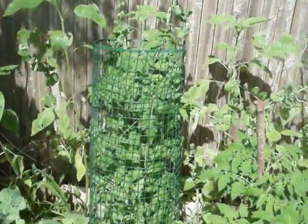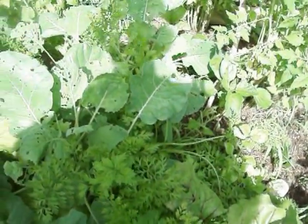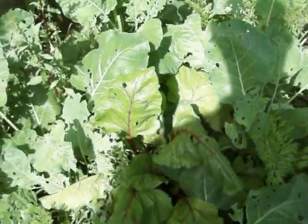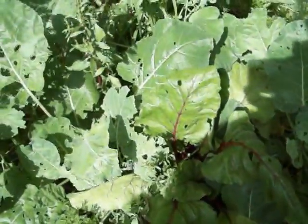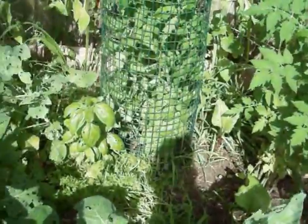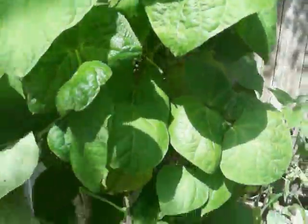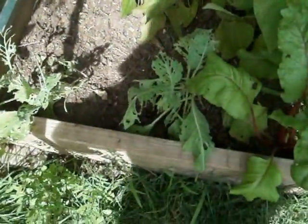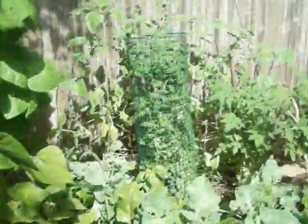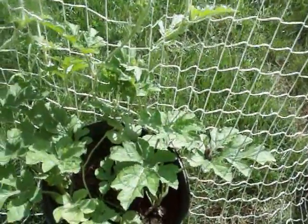Another tomato plant. Here I have intermixed carrots, broccoli, Brussels sprouts, and you can see the red leaves of some beets. And got one or two basil plants back there. I stuck with this basil plant. And I have more beans, and this is more cabbage that is getting severely eaten. So that's about it.